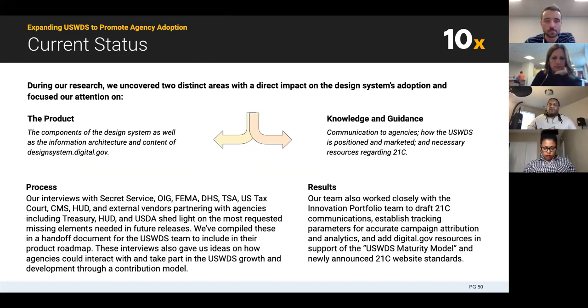And then there's also the knowledge and guidance of how this affects me as an agency stakeholder, as a manager. How does this affect my team? What does my team need to look like in order to successfully implement this? Who can I reach out to? These are all things that played a part in how well or not these agencies were adopting the design system. So our process was interviews with several other agencies, including the Secret Service, FEMA, TSA, HUD, as mentioned below.